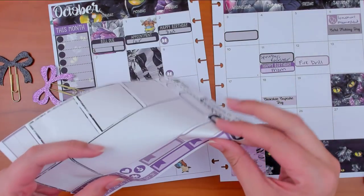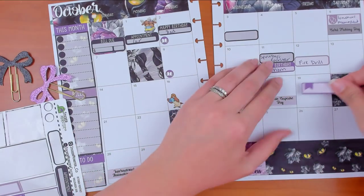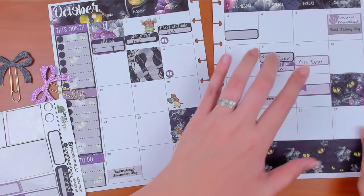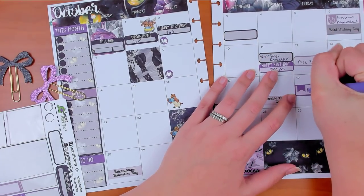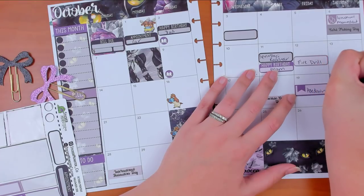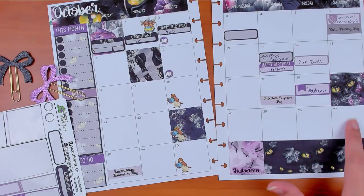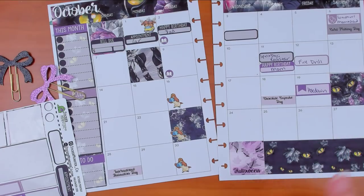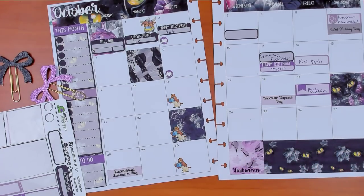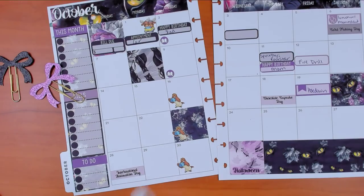Their Halloween party thing is on the 19th, and they're calling it a hoedown. So excited to go to that. And then there is something going on in my school this weekend. I think this 27th, but I don't know if we're going or not, so I'm not going to put it in here yet. And then we have Halloween on the 31st, so he'll be trick-or-treating. And that'll be fun. So let's go ahead and put down the date dots.